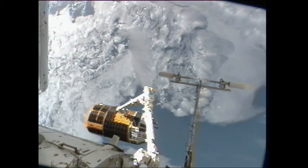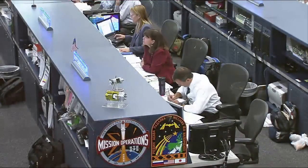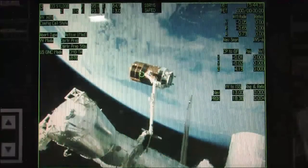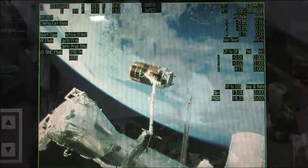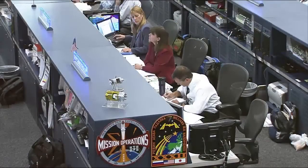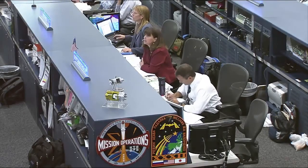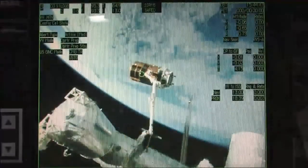Station on 2 for SSRMS. Go ahead, Aki, and then we've got a call for you. Hey, Katie, can we put step 4 in work at this time, which is removing safing and put the brakes off? Aki, yes, you can. We were just talking about that. We have a shorthand over here, and then we'll be back to you with a status, which is a good status. Copy.